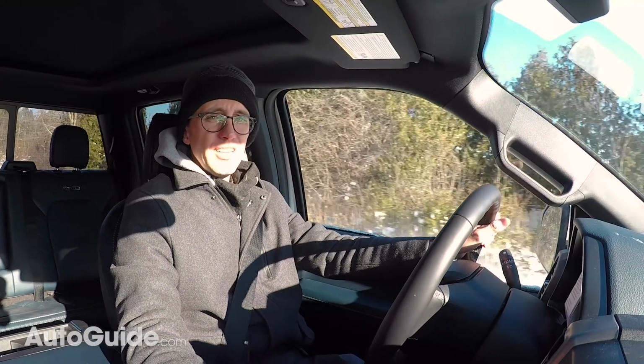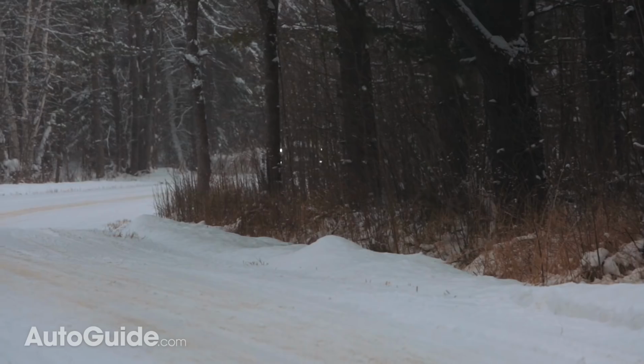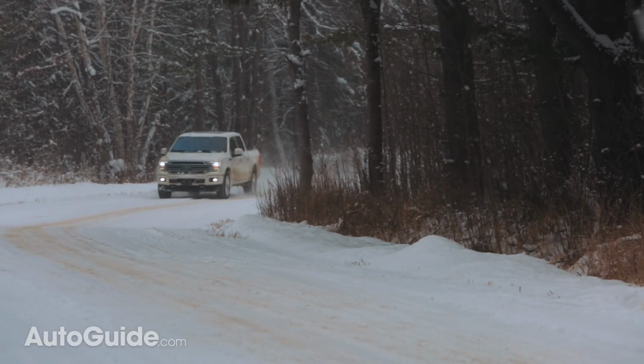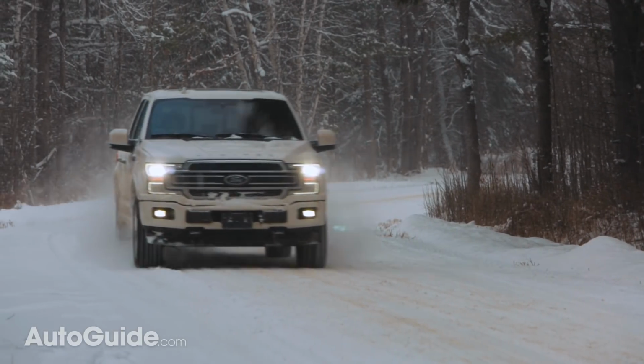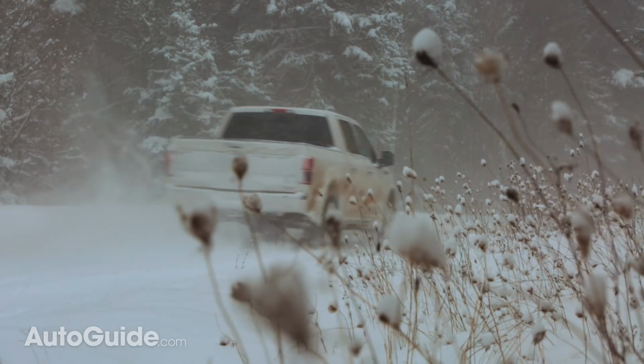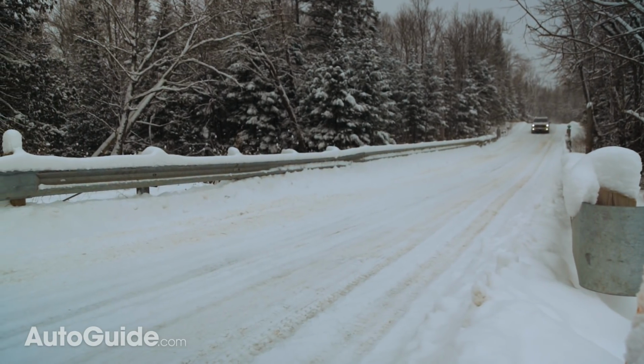This EcoBoost V6 is an absolute beast. It pulls like a freight train no matter what RPM it's at. And of course, the 10-speed transmission is a real gem as well. It shifts seamlessly, and if you punch it, it'll drop from, say, 9th gear to 3rd in the blink of an eye without you feeling anything. It is just so incredibly well dialed in.